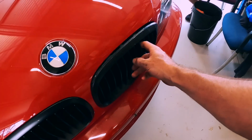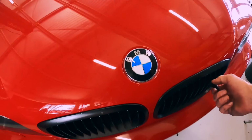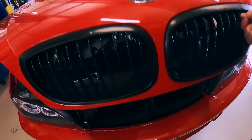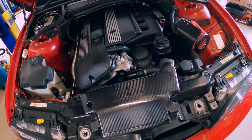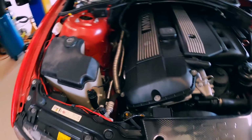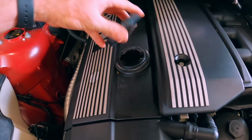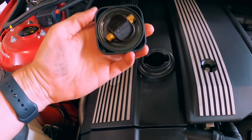So we've got a bit of quality grille action. Luckily I know someone that knows where to get them. There is a lot of stick-on carbon fibre that's going to have to be removed. But let's have a quick look under the oil cap. Apparently this was checked the other day. Yeah, sure looks good.